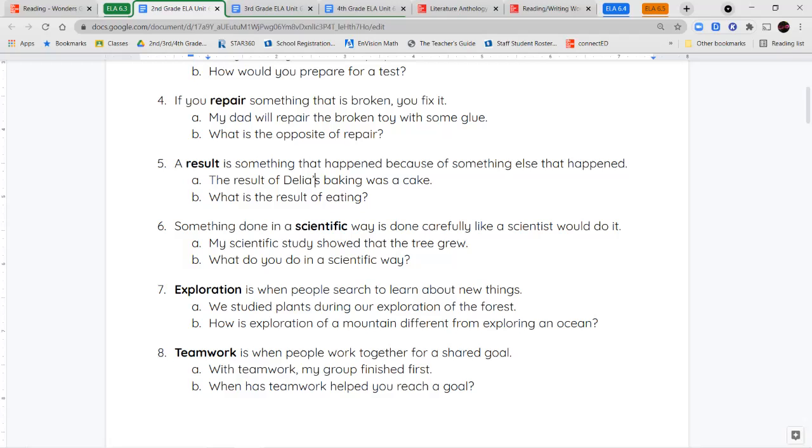And our last word this week is the word teamwork. Teamwork is when you and a group of people get together to work on a task and you all have the same goal. So maybe you use teamwork to complete a class project, or maybe you and your friends use teamwork to help clean up your local park or plant new trees.